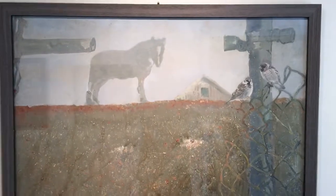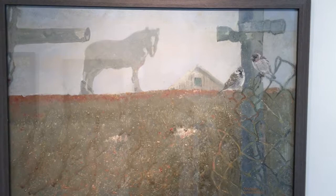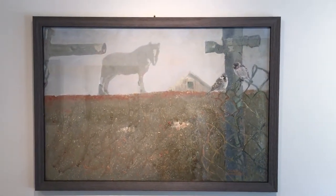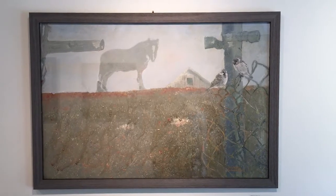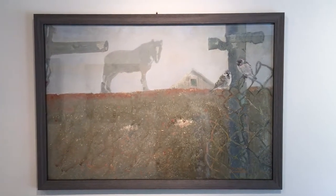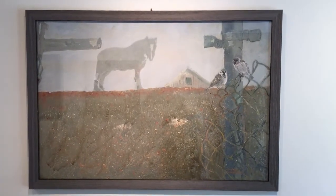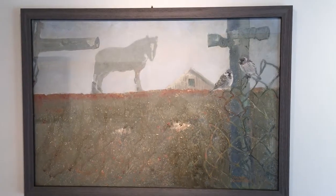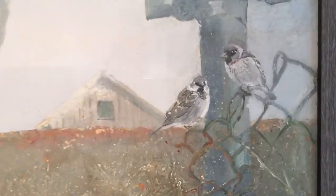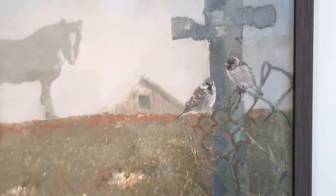One of the first paintings in the show is this acrylic called Transitions that features a spot west of Batavia that had once been an active farm with a menagerie of animals, and it is now transitioning to probably some other purpose. But in the meantime, the fence had decayed and the ghost of a horse still stood on this hill on a foggy morning, and these non-native species of house sparrows occupy that space.